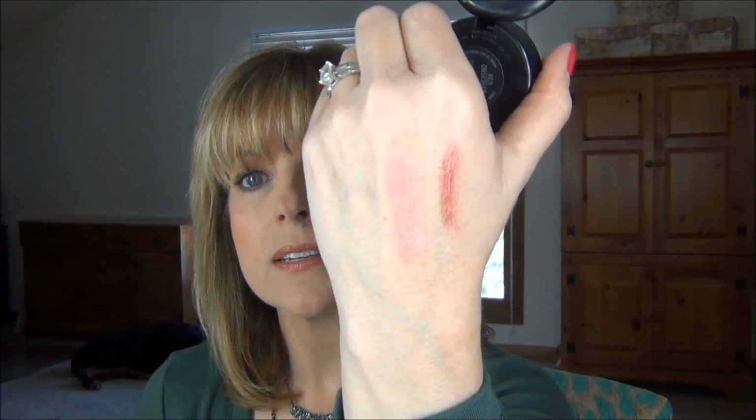I'll swatch it for you. So there it is. It's beautiful, it almost to me is like wearing a cream version of NARS Orgasm without the glitter. I really like this a lot. It might be slightly more pink than Orgasm. Orgasm might have a little more peach in it, but for me, I'm just obsessed with this blush right now. I wear it all the time.